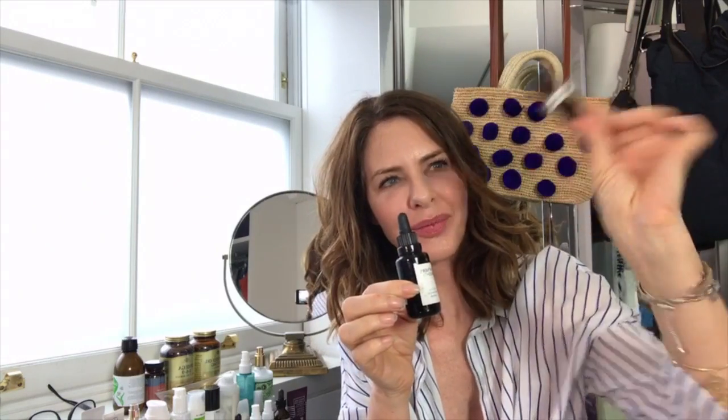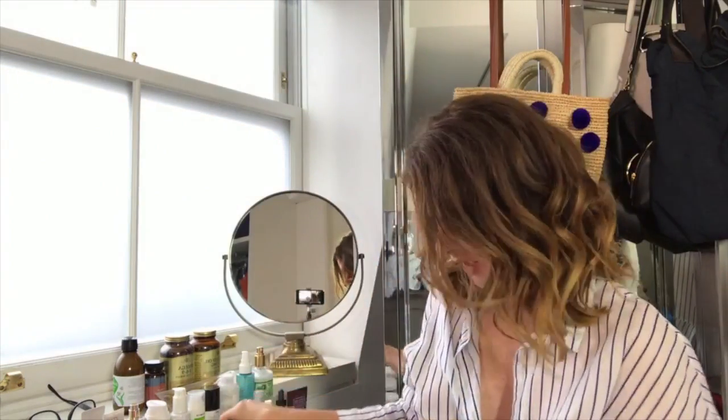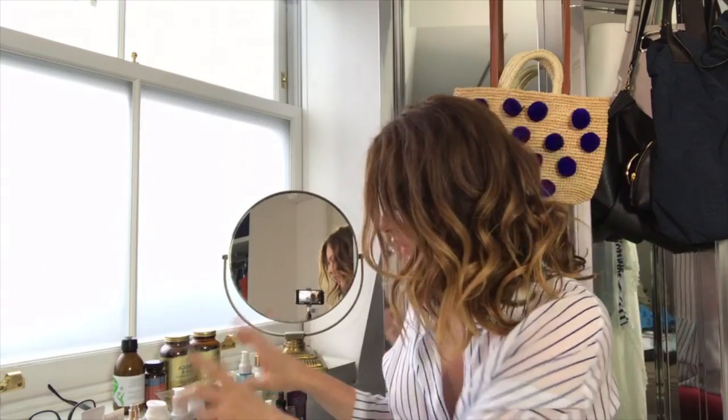Vintner's Daughter, which is the oil I really like, and I put this on, sometimes I put it on in the morning before my SPF, it might seem weird, but I do, and I definitely put it on at night, and I found a mini bottle, dark glass bottle. How great is that? Rachel is asking, where are the mini bottles from? The mini bottles. Mini bottles like this.